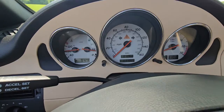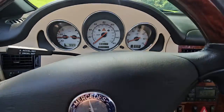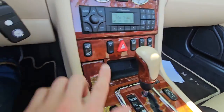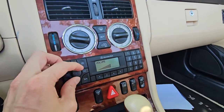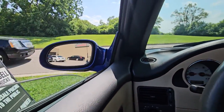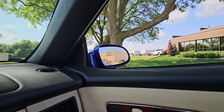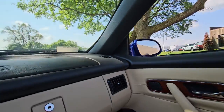Exact odometer on here is 31,065 miles. Looks like we got winter and sports mode. Does have heated seats. All that is working. Radio works. All the mirrors go up, down, left, right. One on this side of it here. Left, right, up, down. All that is working.